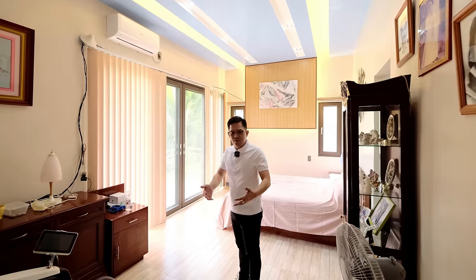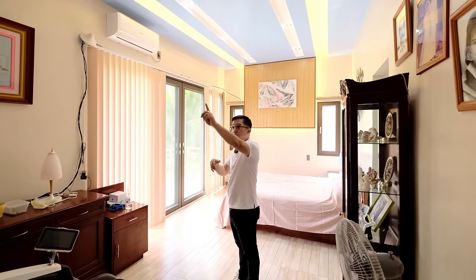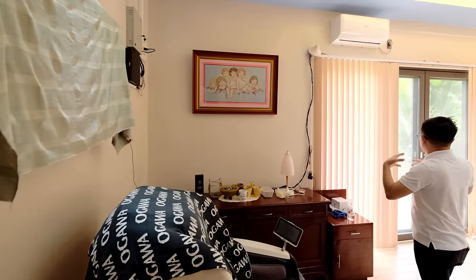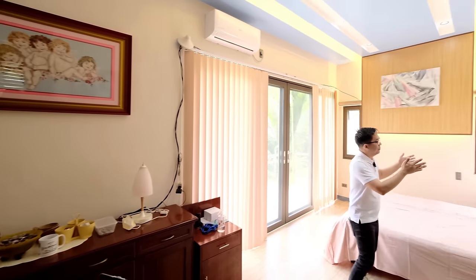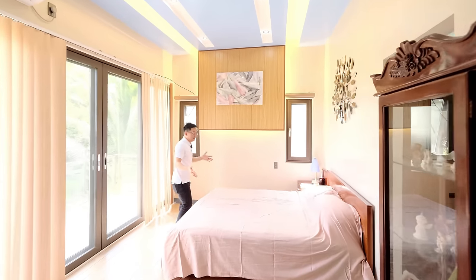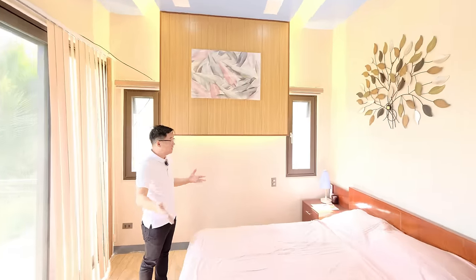Okay, let's go inside. So this is the master bedroom area. Upon entering, it's a spacious area, right? Yes. So you have a TV over here, and then the console table, plus you have a bed in here, which stays in the house. It's a queen size bed or a king size bed? I think it's a king size bed.